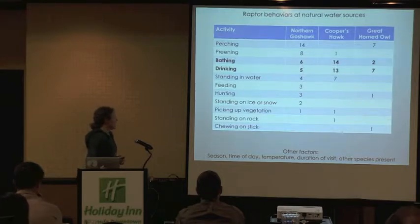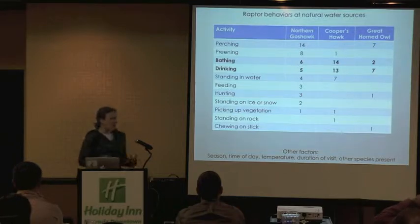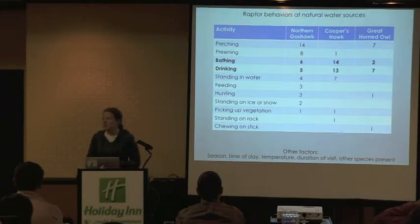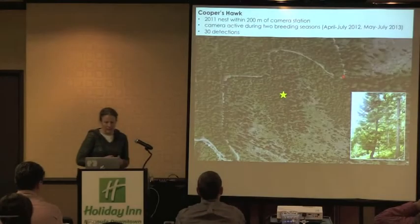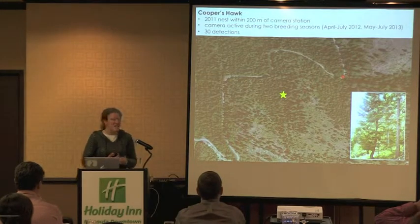There are some behaviors that are inexplicable, and you'll see chewing on stick, standing on rock. We don't really know what that is. It's just what the camera happened to capture. But the great thing about what these cameras are capturing is many other factors, including the time of day, the temperature, moon phase, season. So there are other species present we could analyze. There's lots of places we could go with this if we wanted. So I'm going to show you some highlights of some of the movies we've gotten.